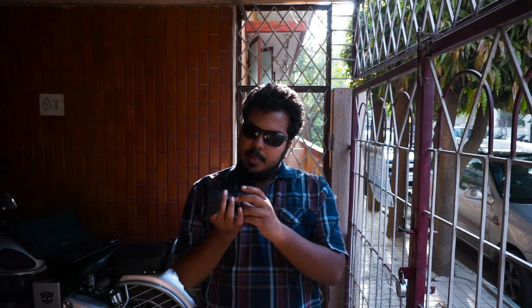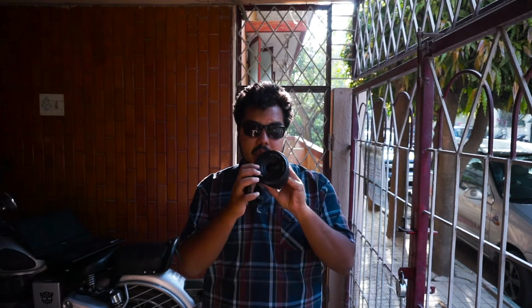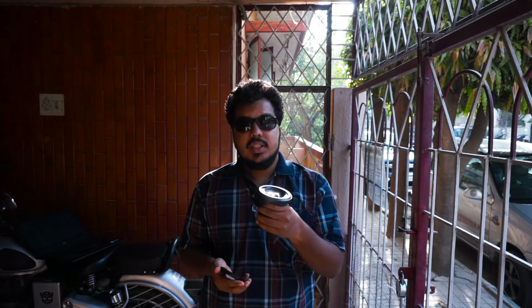The first time I held it in my hand at Photo Circle, I took a couple of pictures and I fell in love with this lens. This lens can be used on Canon, Nikon and Sony E-mount cameras. It has an adapter which supports E-mount, so it's written E-mount over here. Let me tell you more about this lens. Starting from the top, this lens has a diameter of 77mm, so any filter that's going to be needed on this lens is going to be a 77mm filter.